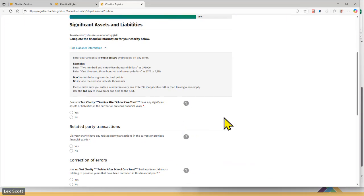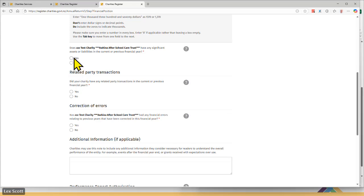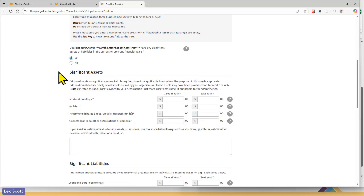All right. This page is where you will provide information on your charity's assets and liabilities, any related party transactions that occurred, and correct any errors. The first question on this page asks if your charity had any significant assets or liabilities in the current or previous financial year. The XRB Tier 4 standard limits significant assets to 4 categories: land and buildings, vehicles, investments, and amounts owed to external parties.